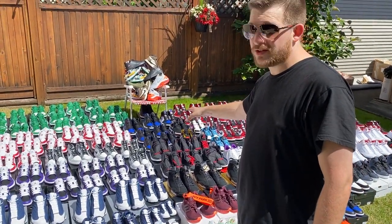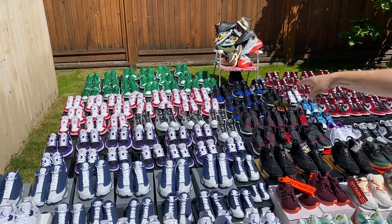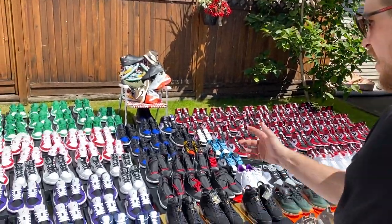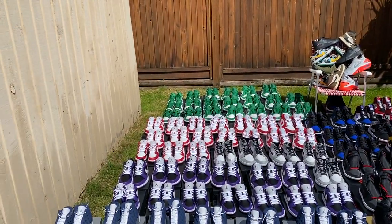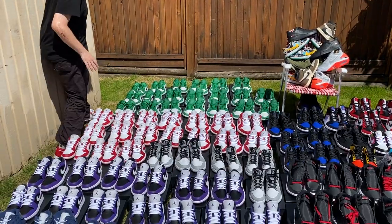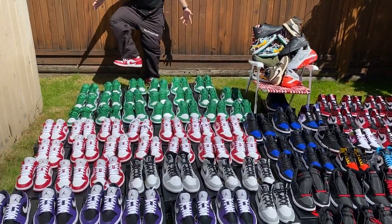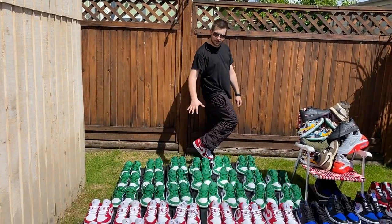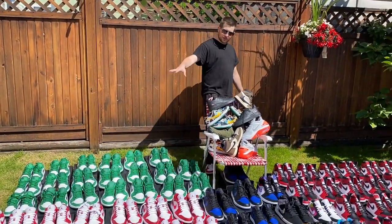I got the smoke grays, the mids. Still got a few of those. 12, 13s. We got some youth sizes, some GS sizes. Gym Reds, bro. What a shoe. I tell you about the Gym Reds because look what's on foot. We're rocking the Gym Reds. The Pine Greens are starting to catch up. Still some GS sizes in that. Lots of GS sizes left in Pine Green.